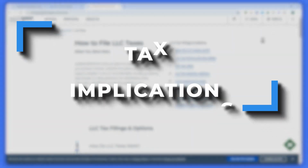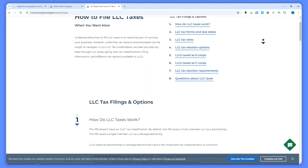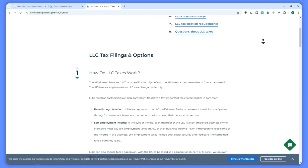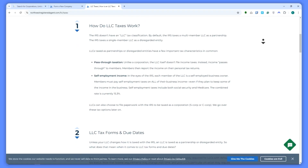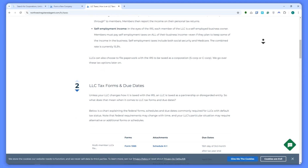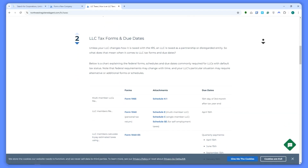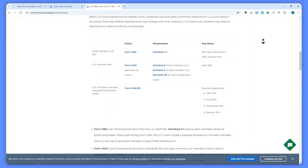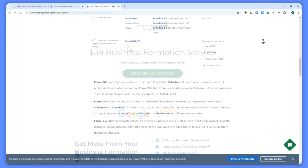Now let's talk about the tax implications of your LLC. LLCs are typically taxed as pass-through entities. This means that any income generated by your LLC flows through to your personal tax return. You'll be liable for federal taxes and, depending on your state, state taxes as well. If your LLC makes a profit of $40,000 or more, consider electing to be taxed as an S-Corp. This option can lead to substantial tax savings. Essentially, you'll pay yourself a reasonable salary, and the remaining profit can be treated as distributions, avoiding self-employment taxes on that portion. And that's it.